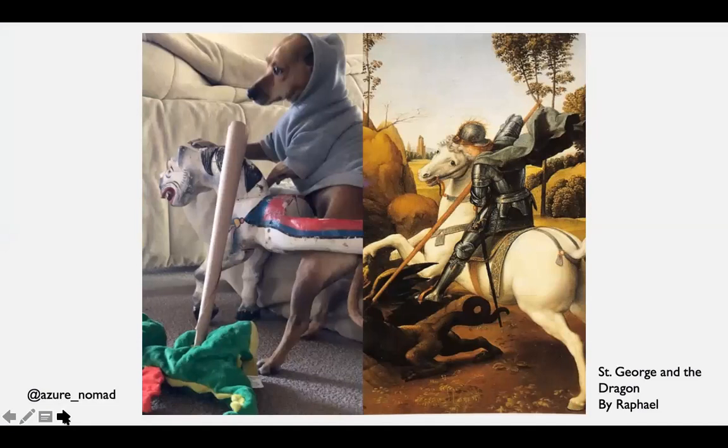So on the right, we have a lovely picture by Raphael called Saint George and the Dragon. And it is of a man in armor on top of a horse slaying a dragon with a large pole. And on the left, we have a dog in a hoodie, meant to be the man in armor, riding like a carousel horse, stabbing a toy dragon with a rolled up piece of maybe craft paper or something like that.